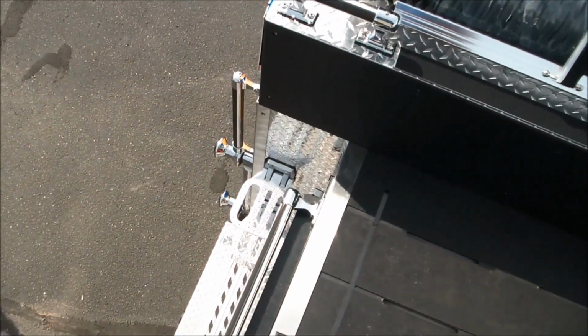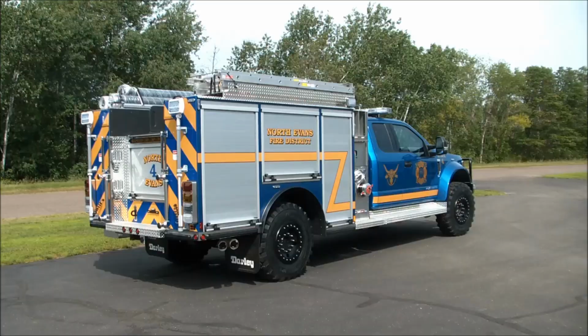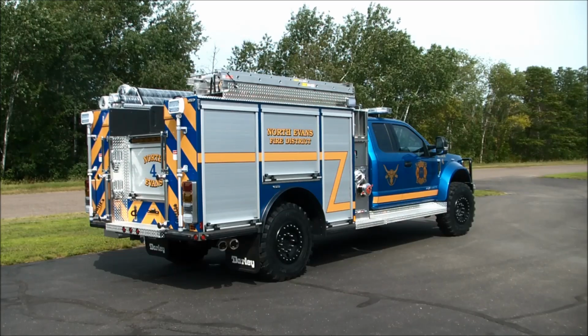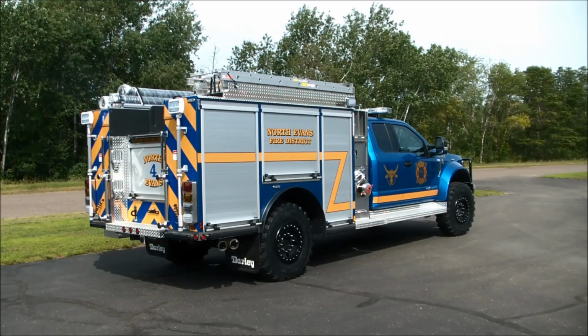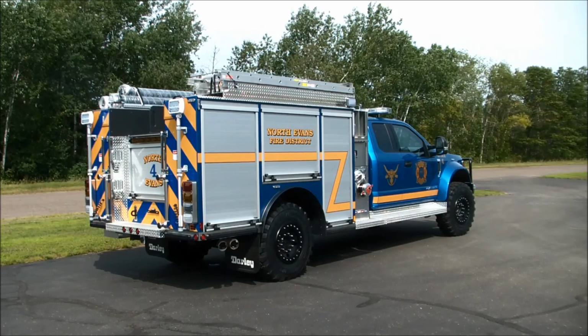Alright, now we'll show you the passenger side or the right side compartments. Now here we are over on the passenger side, kind of a rear angle quartering away shot. And if that just ain't one of the better looking quick attacks out there, I just don't know what is. The lines on this thing are just so perfect.